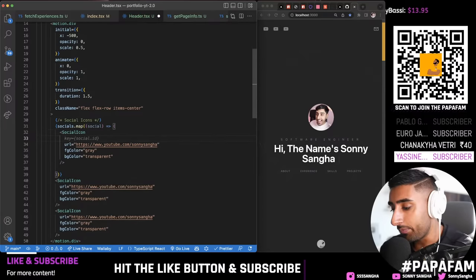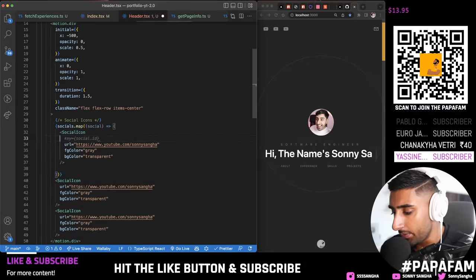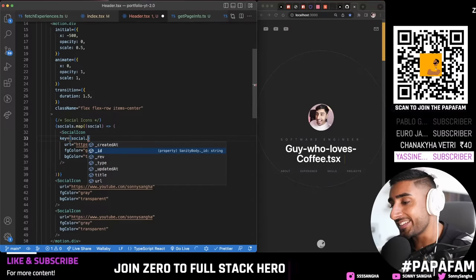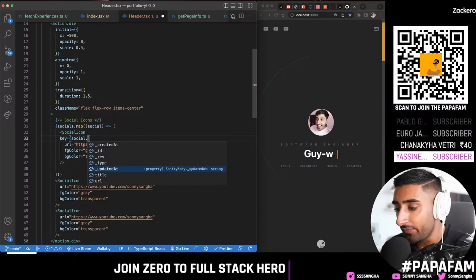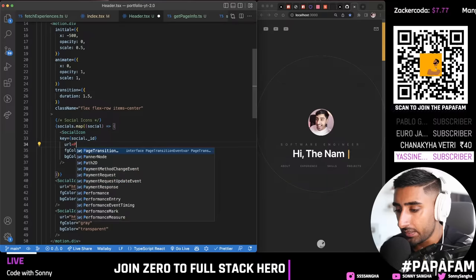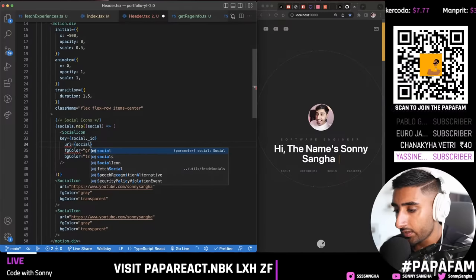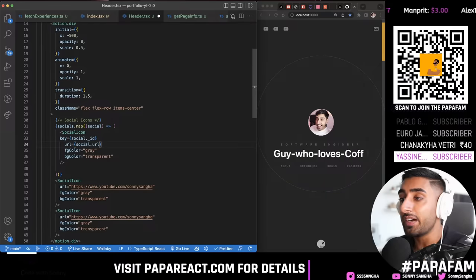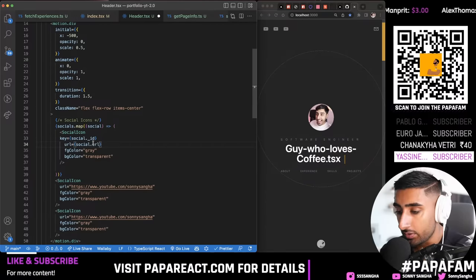Now remember, every time you map through, you want to give it a key. So what's a perfect key value here? Well, remember, each one had an ID. Look at this. We get the Sanity body type definitions, and we even get the Social type definition. So here I can use the ID as a key. For the URL, let's think about it. What could we do? We could do social.url. We've got all the information there, right? So even as a developer, it makes your life so much easier by doing this, right?